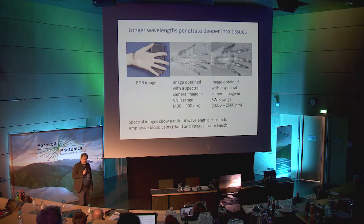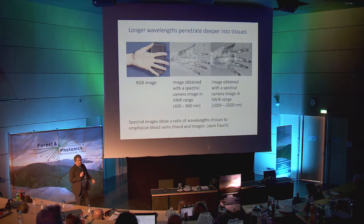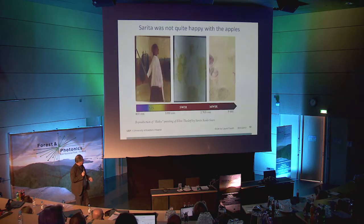This is a hand by Lord Foss, postdoc in our group, and this is just to illustrate that you can look at specific features which are on the surface of your object, or you can look also deeper. So on the right hand side we have a little bit longer wavelengths, and we can see the blood veins from deeper in the hand than we do in the middle.